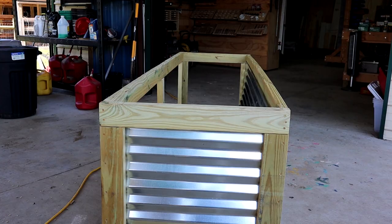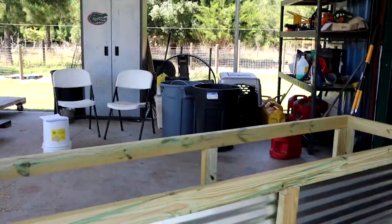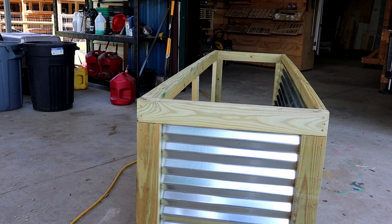So here's what we got. It's not screwed in yet, so it fits perfectly. So let's go ahead and get these pieces attached.